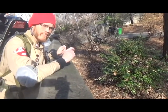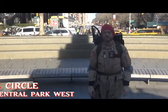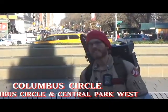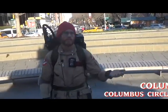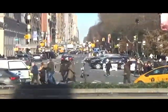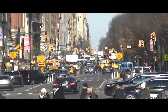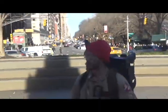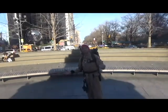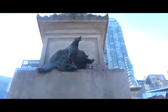All right, let's go to Columbus Circle. So we're at Columbus Circle, which is important to the movie because this is where Stay Puft made his little trek down to 55 Central Park West, which is right behind us. It's about, I don't know, 15 blocks or so until we get to Dana's apartment. And from here, this is a pretty historic area. A tribute to Christopher Columbus. We have his statue right above us.